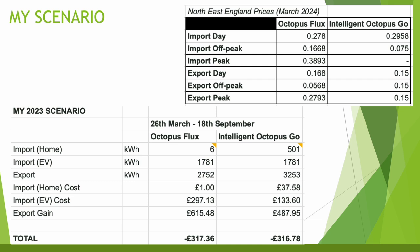So that would mean my home import cost was just £1 on Octopus Flux for last year. And I would be paying around about just under £300 for filling my EV on Octopus Flux with that more expensive rate. And if we compare that to Intelligent Octopus Go, that would cost me £37.58 for the 500 kilowatt hours import on that cheap 7.5 pence rate, and would cost me around about £133.60 to fill my EV overnight for that time period.